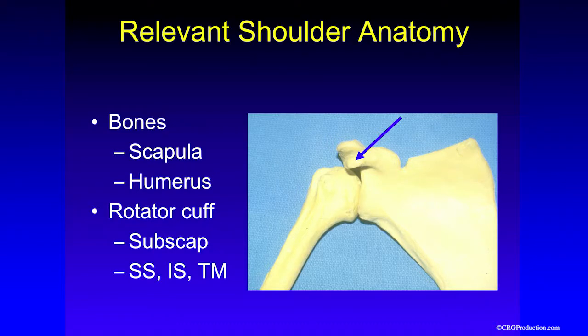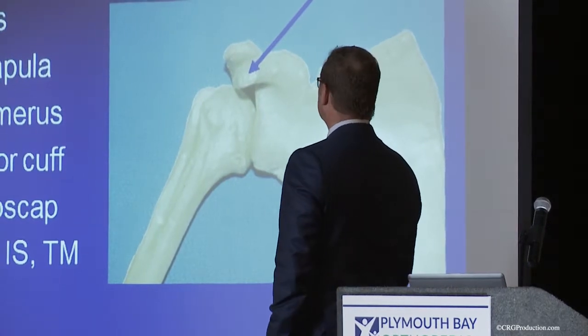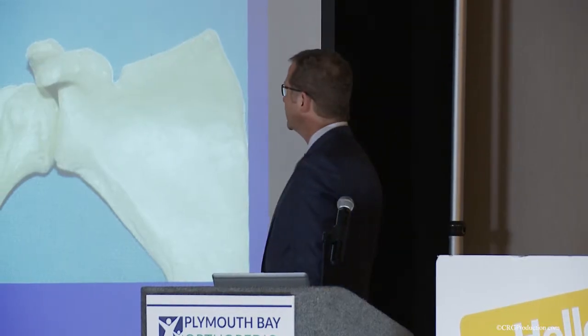So just pointing out, that's your coracoid. That's not very often a source of pain, but an interesting structure. There's your glenohumeral joint. That will be a zone for arthritis, but not always arthritis. There's your bicipital groove, bicipital tendonitis, right? There's your greater tuberosity. That's where part of one of your rotator cuff muscles lives. And I think that's interesting.